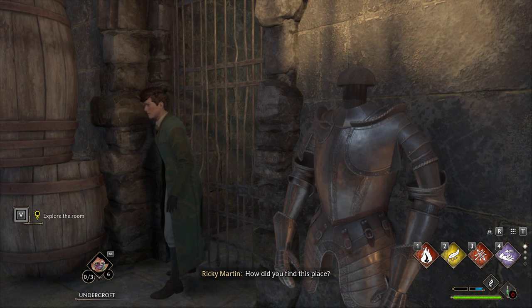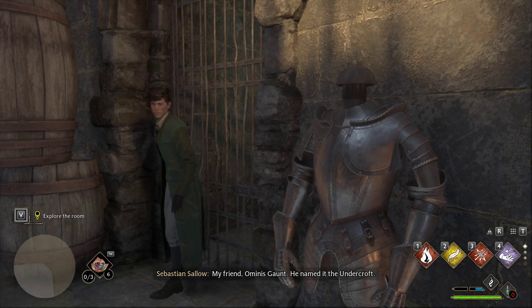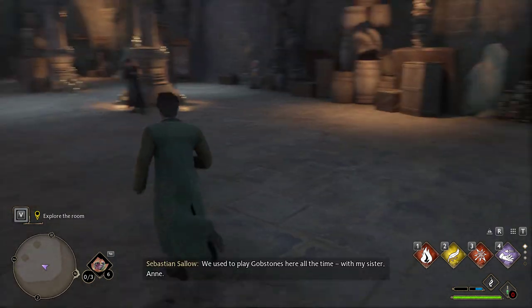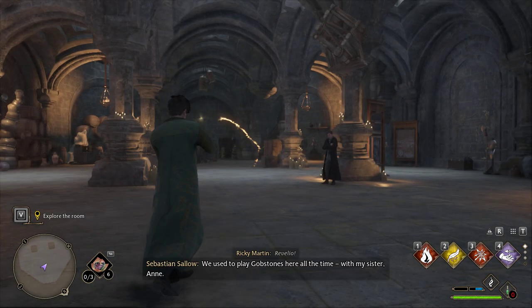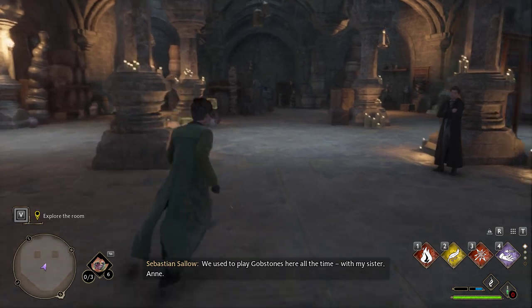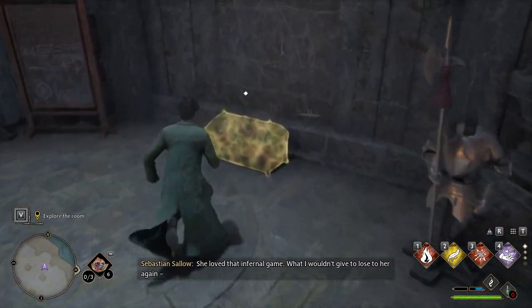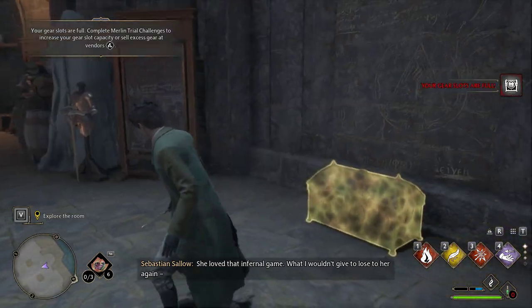How did you find this place? My friend, Ominous Gaunt. He named it the Undercroft. We used to play Govstones here all the time. Revelio. With my sister, Anne. She loved that infernal game. What I wouldn't give to lose to her again.